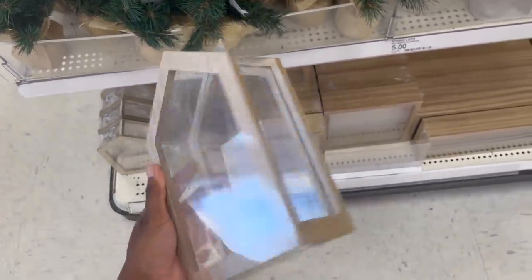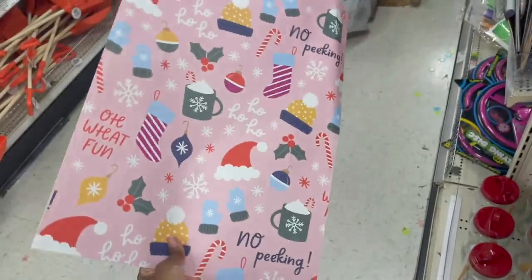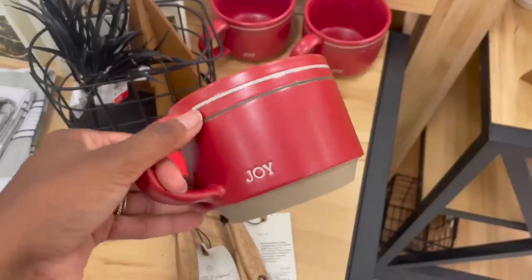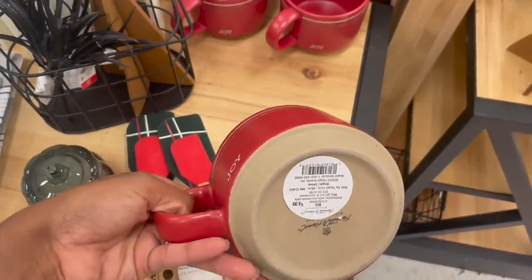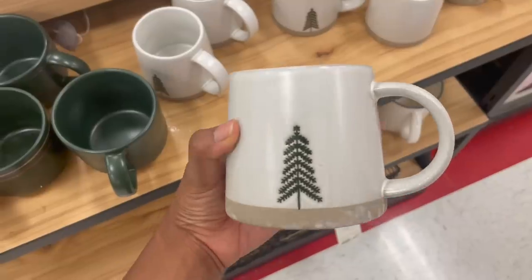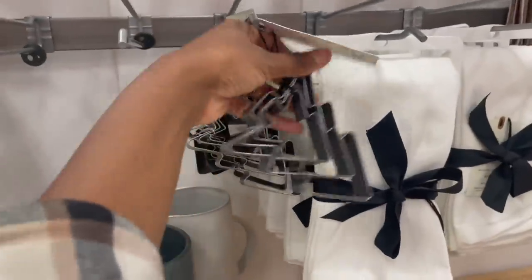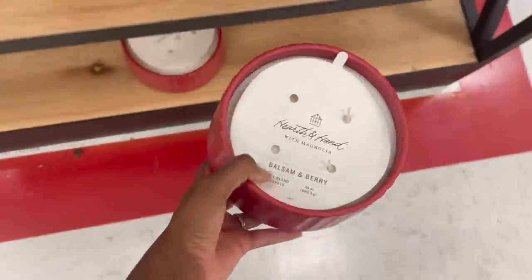So I mainly try to see if I can go and find some of the things that she posted online, because she always finds the cute stuff. I think she goes as soon as they put the stock out, and I can never do that. So I just buy what I can. Sometimes I get lucky, sometimes I don't, but I'll have her Instagram linked down below. So if you guys are also interested in finding out when the cute little stuff from the dollar spot comes out, her account is a really good resource for that.